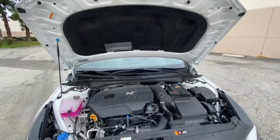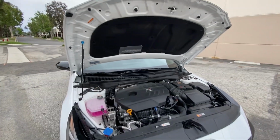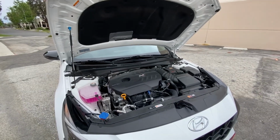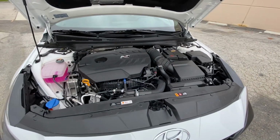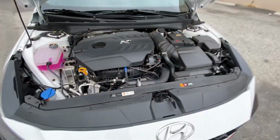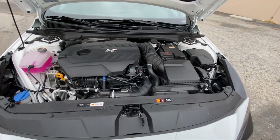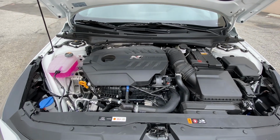So I'll be honest, both the Golf GTI and the Elantra N have pretty heavy hoods. They both have a prop rod. I'm not going to complain about that. It's not a big deal. Off the bat, aesthetically looking at it, you do get an engine cover on this. It says N, says turbo. It is nice. On the GTI, you don't. They removed it. You get bare. You can see the coils. You can see basically all the engine components up top.